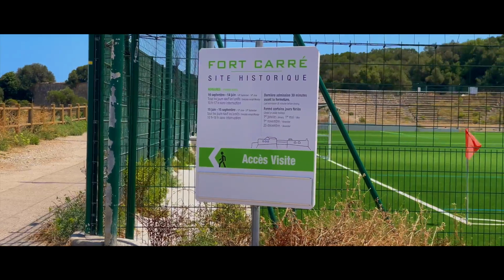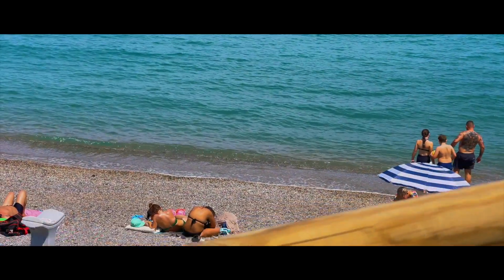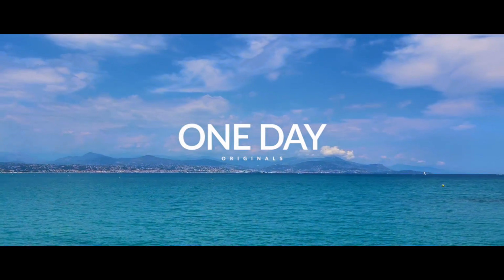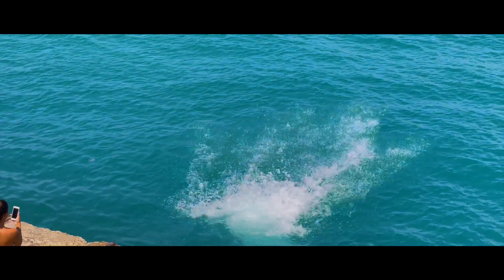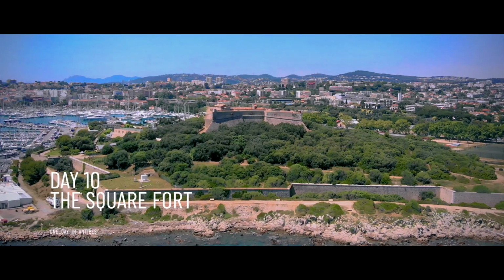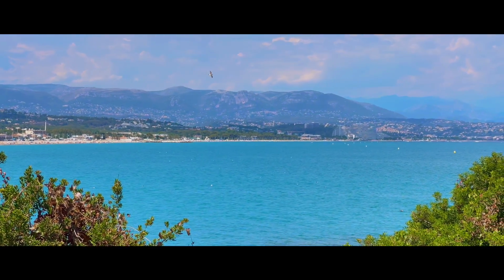For this 10th day of our trip, we decide to visit the Square Fort. We go towards the fort and we access it by a way next to the sea. There, we cross some people who plunge into the sea. Some are filming and others are fishing. The sea offers us a breathtaking blue color.